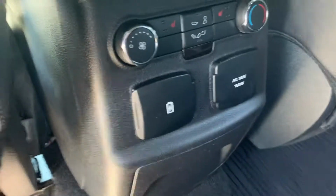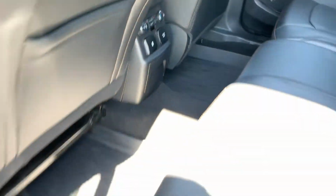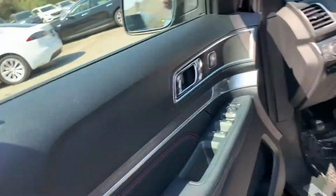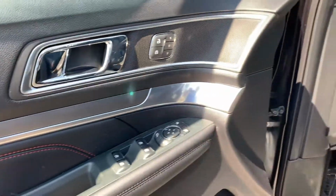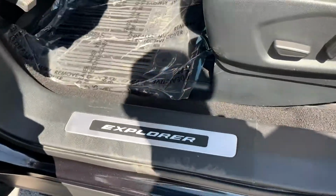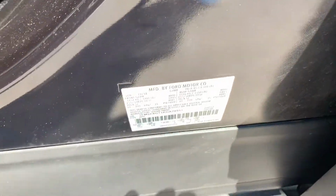It is black leather with red stitching in the seats. Very, very cool. Also, you have your climate control and your power supplies here in the back. You also see kind of a carbon fiber look in the accents and the doors and the dash. Your driver presets, your Illuminated Explorer, and here is your VIN right here.